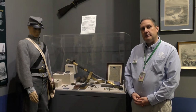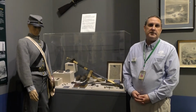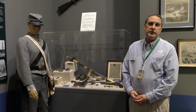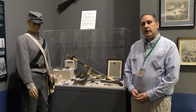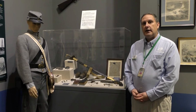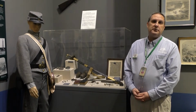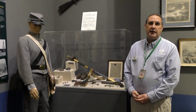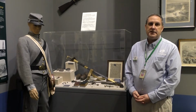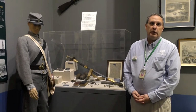The items in the exhibit case directly behind me focus on a lot of the evidence that was actually recovered from the region. We have a variety of different types of artillery shells and projectiles, some of the different musket balls. There are personal diaries and Bibles that were carried by troops who fought in the battles in 1864. There are belt buckles and buttons from uniforms.